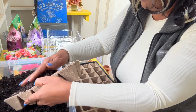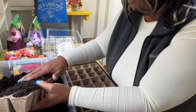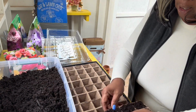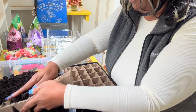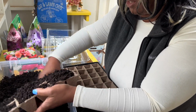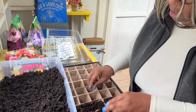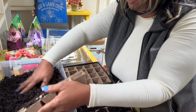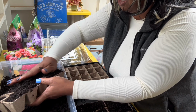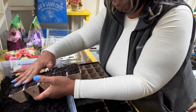All right, so let's go ahead and at least get these guys filled first. So nice and fluffy. And as you know, the soil should not be soaking wet, just nicely moist. And then once I get these guys filled, I'll tap them down a little bit and start putting the seeds in here, and then lightly cover and put the lids on them.